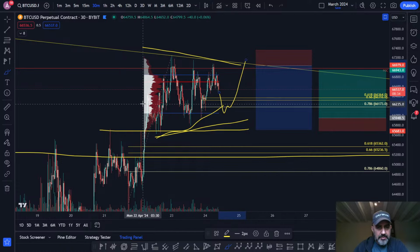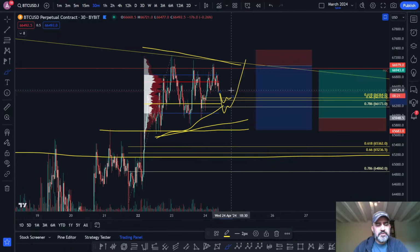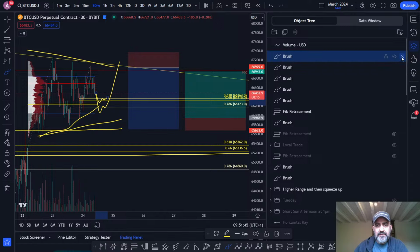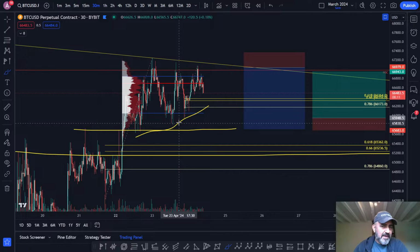It would be good to see the point of control in this local range come to the lows here, with the price action coming down here. If that happens, that'll be like a real easy signal for the price ready to explode to the upside. I think the price is going to explode to the upside. There might be a fake out of the lows. I don't see a swing failure at the moment, yeah?